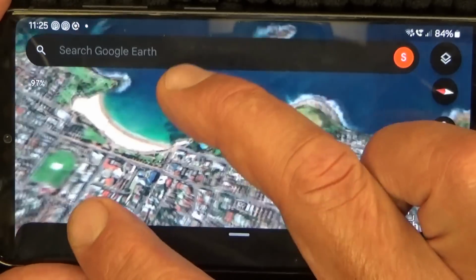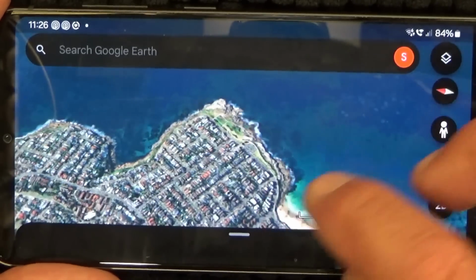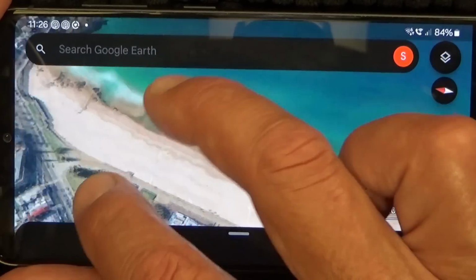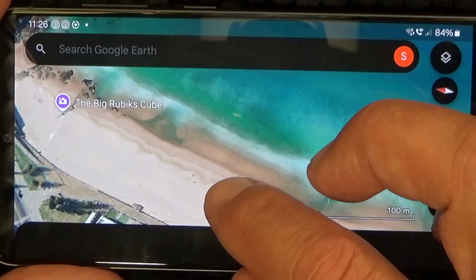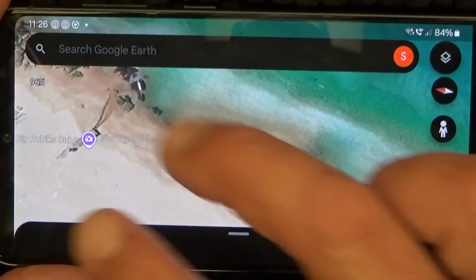That was Coogee there. We just had the favourite beach of mine is a little bit further down. Here is Maroubra, M-A-R, the big Rubik's Cube. Oh yeah, I've seen that, I remember now.